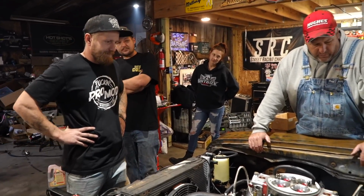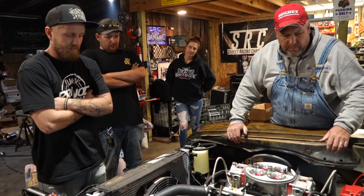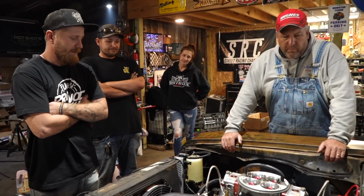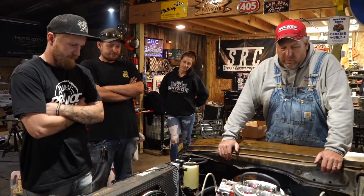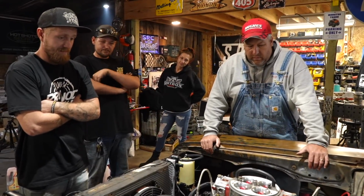Does it have transmission fluid in it? It does. Where's the dipstick at? Right here. It's got a gallon in it. Is that all? It'll probably need more, but sounds good. Oh yeah. Clean. It revs up good.